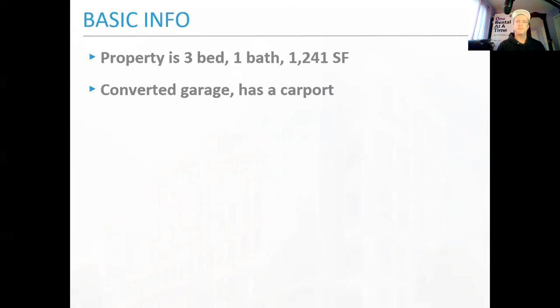So again, it's a pretty big property at over 1,200 square feet. It is currently a 3-bedroom, 1-bath. There is a converted garage. They used it as a game room. I'm not sure if you're going to see a picture here, but there is a video already on this channel of a walkthrough. There's a big pool table in there, so they used it as a game room.